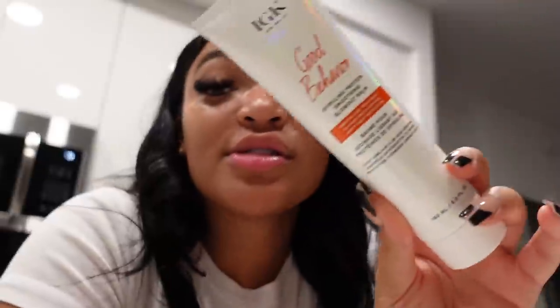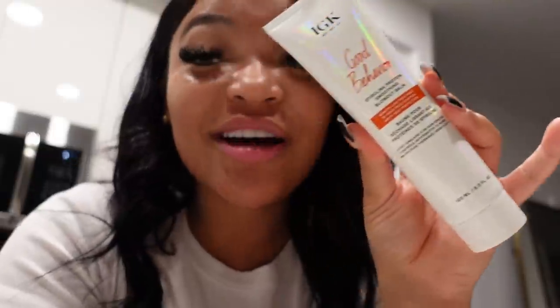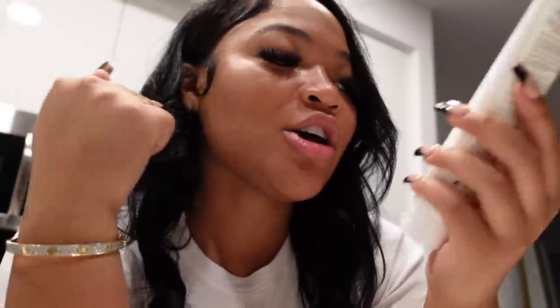We use this Good Behavior Keratin treatment. It's basically like a frizz control. You just put a little bit of this on my hair and also on the tracks, just to ease that frizziness so I don't look like a frizz ball. And a little bit goes a long way. You do not need a lot of product. I only use a little bit of this, so a little bit goes a long way.